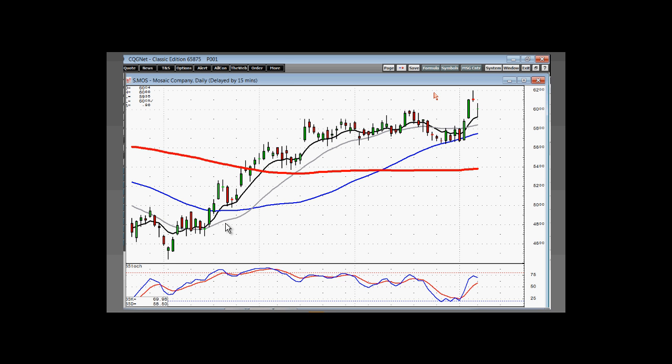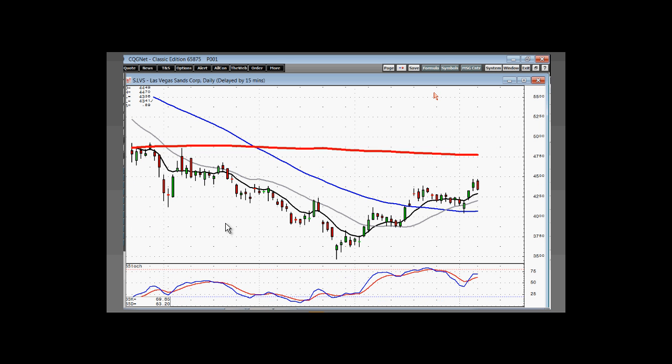Las Vegas Sands. This one is telling us it's probably caught in this slow uptrending channel. You've got a bearish engulfing signal. If it opens lower, you want to be out of it and wait till it hits the bottom of the trend channel, which could be somewhere right in here.